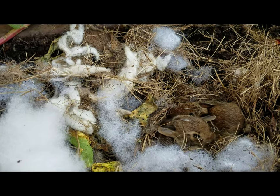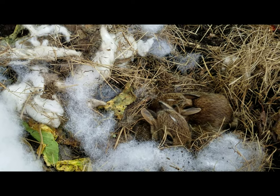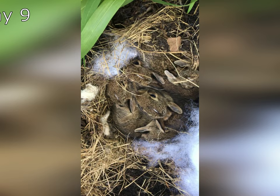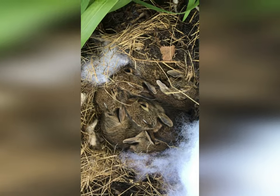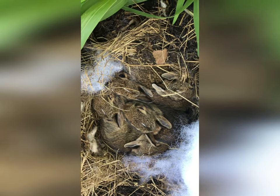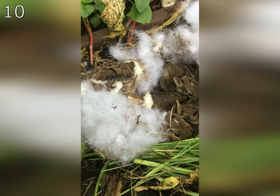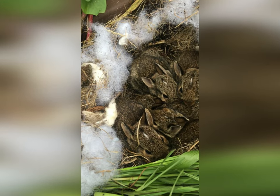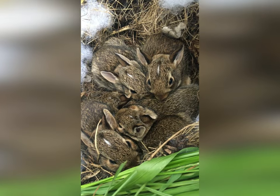Towards the evening of the same day, we noticed that all of the bunnies were back in their nest, sitting tight. So, this means that in the daytime they explore, while in the nighttime they get fed by their mother. On day 9, we saw that all of the bunnies were sitting back in their nest, laying and sleeping tight. At this point, when we uncovered the bunny nest, we saw that they were all alert and waiting for something. So we thought that they were waiting for their mother to come and feed them.